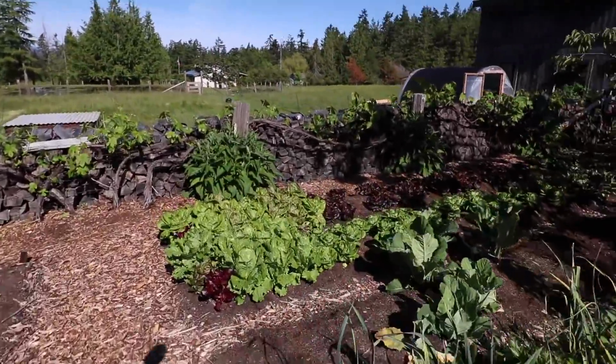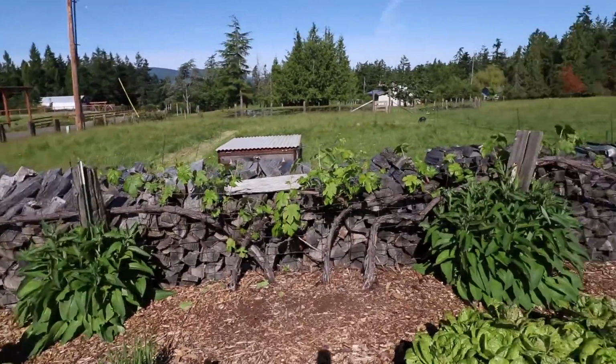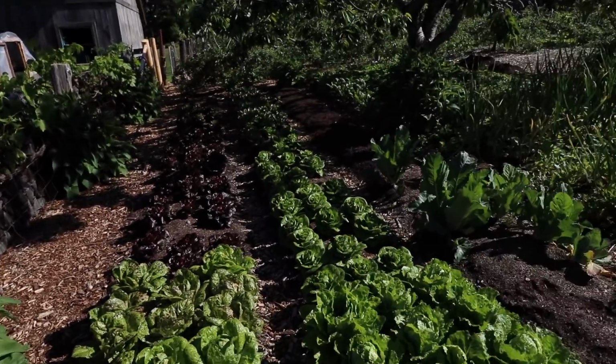Let's see. Comfrey along the fence, that's up and thriving as usual. This is going to be the second cut in about a week. I'll knock it all back.